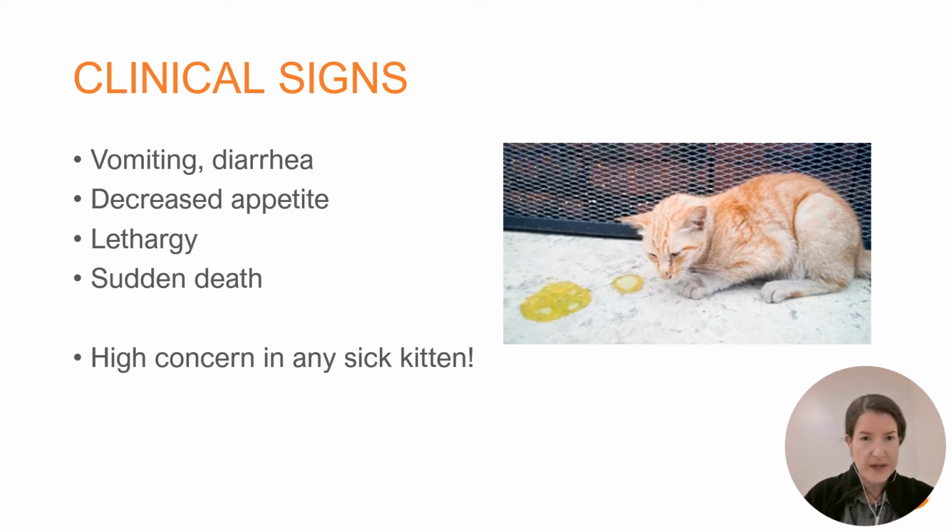So what are the clinical signs of this disease? Well, this virus, like I mentioned, is related to canine parvo, and so the clinical signs are going to look a lot like what you might think of when you think of parvo in puppies. So the primary signs that we see are vomiting and diarrhea. However, it can also be a lot more subtle. So we might only see things like a decreased appetite or some lethargy. As I mentioned, sudden death is definitely sometimes the only sign that we see because this virus can progress so rapidly. The cats don't have a chance to show any of these other signs.